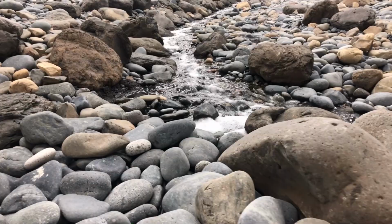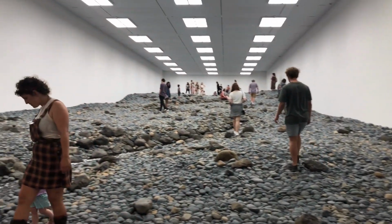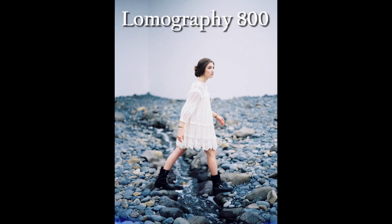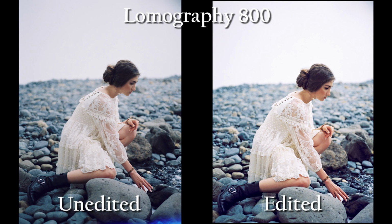And here we are at the indoor riverbed, which is kind of cool. I just thought it kind of looked weird and alienating with all this white space in the background with this riverbed. And one thing I'm sure you've noticed with the Lomo is that there was a bit of light leaking, and I think that is just because it rolls quite thick, which leaves it more open to light.